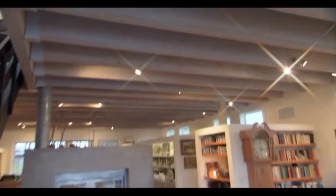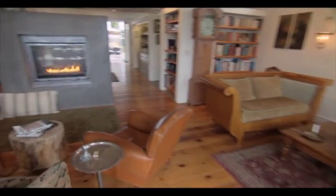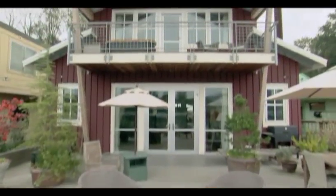These new industrial digs were exactly what these empty nesters were looking for. We were looking for a change. Our kids had moved out of the house. So when we found out that you could actually buy a slip of water and live on a houseboat, that appealed to both of us. We didn't really want to buy somebody's quote-unquote dream house. We wanted to build our own.